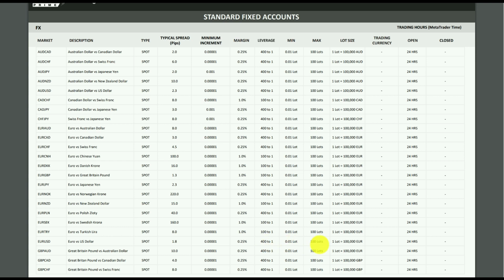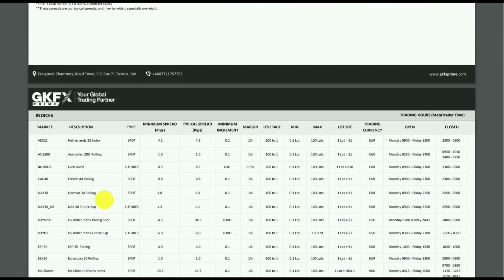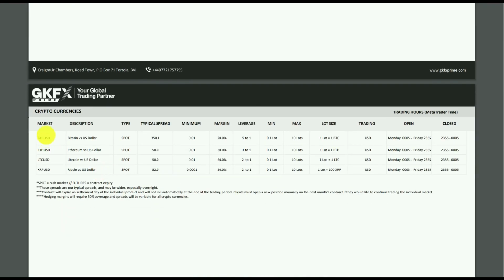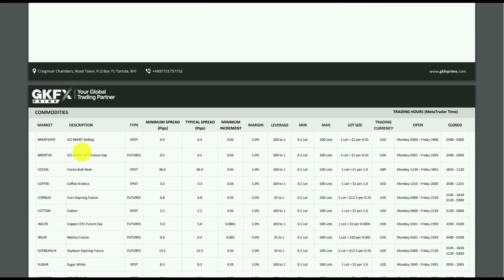This, of course, is on the Prime account here. So that's for the majors. And then if we look at the Australian 200, the Aussie 200 for the spot market, we're looking at minimum spread of just 1 pip and the typical spread of 1 pip there too. So then if we go ahead and scroll through to the Bitcoin versus the US dollar, we're looking at a typical spread of $35 there, 350 to 1, as you can see. And then for the ICE Brent rolling, we're looking at 0.4 pips minimum spread there.